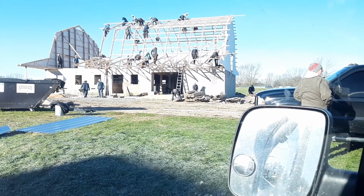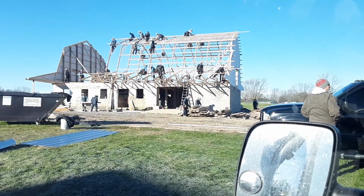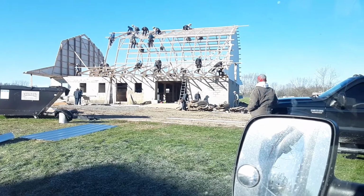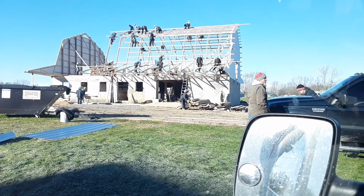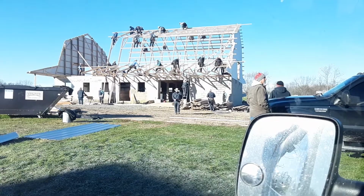You notice there's no nail guns. It's all hand nailing. It's quite a music to hear all the hammering of hand nails. I take it back. There is one nail gun there. Down, he just put it down. He's right down there on the eave line.